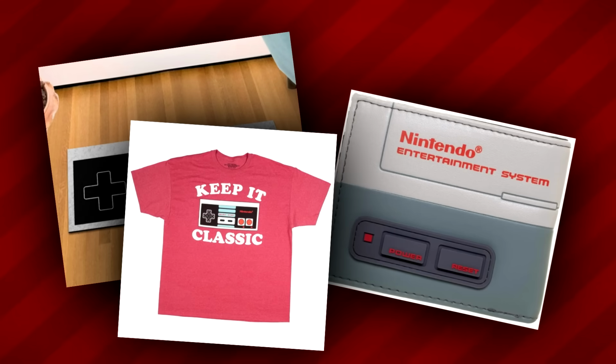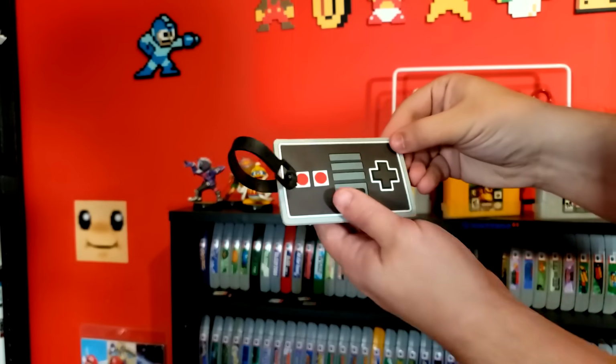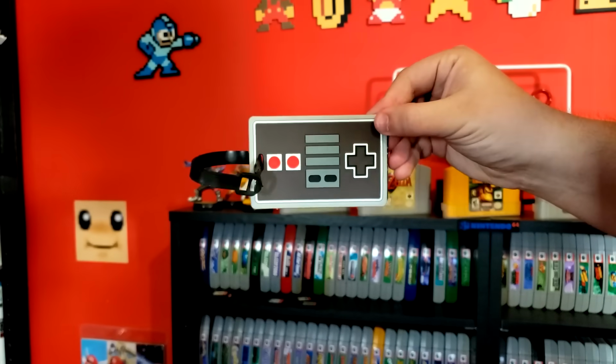The NES is an absolute cultural icon, not just in the realm of gaming, but for society at large as well. From welcome mats to wallets, novelty t-shirts, drink coasters, and even this wonky backwards luggage tag I found at Walmart, imagery of the NES can be found everywhere. Everyone who hasn't been living under a rock for 40 years knows about this thing.